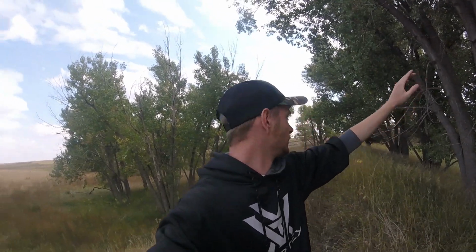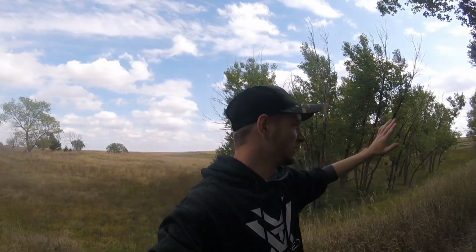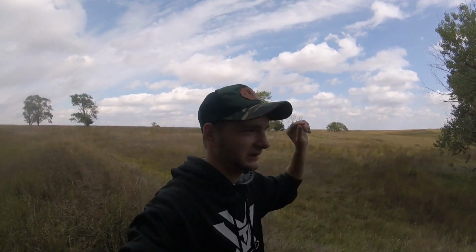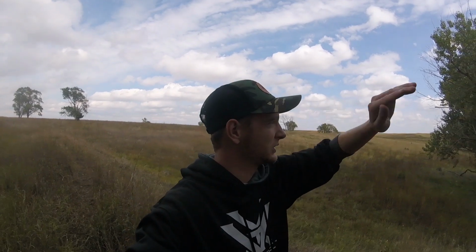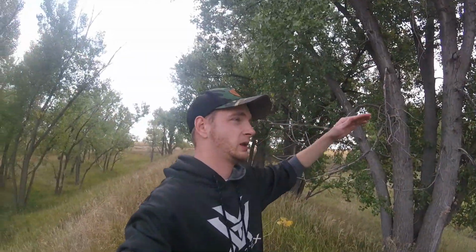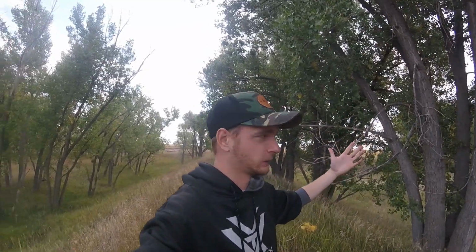But I think we're going to find a spot on this side, because we're going to have a northwest wind, which will blow our scent back this way, which we're going to have to come in from that direction. So if there's anything down there, it's just going to be a risk we're going to have to take, but it might just blow it up over the top of them anyways. We're going to find tree stand locations, maybe on all sides. That'll let us hunt whenever we want to.